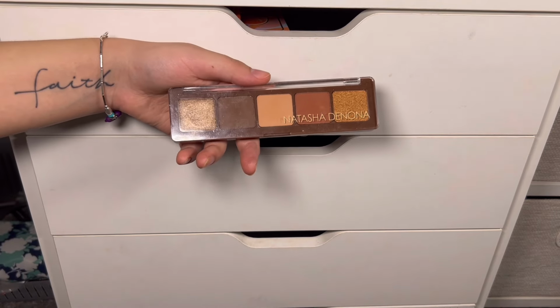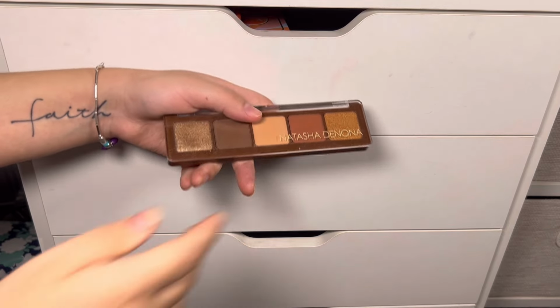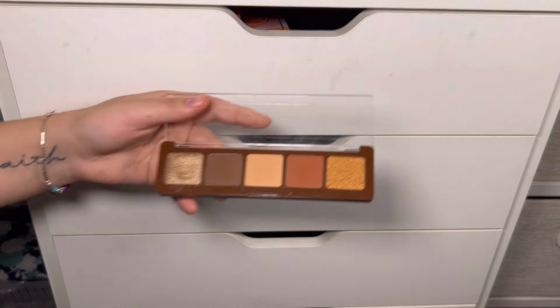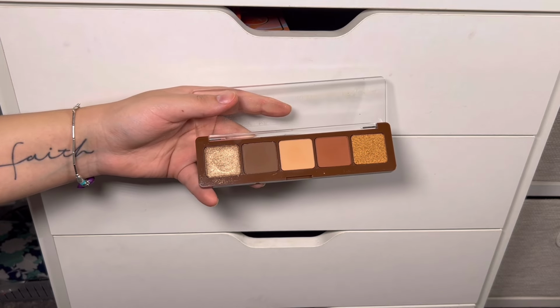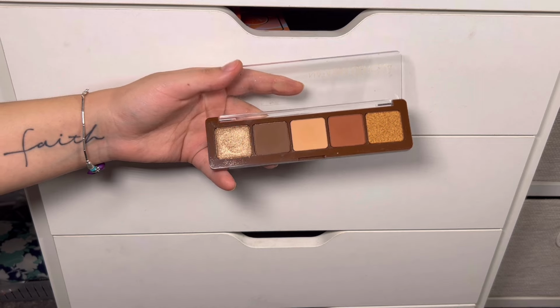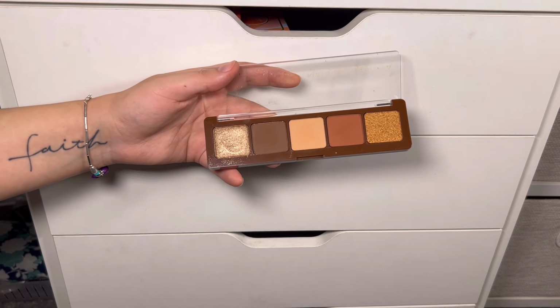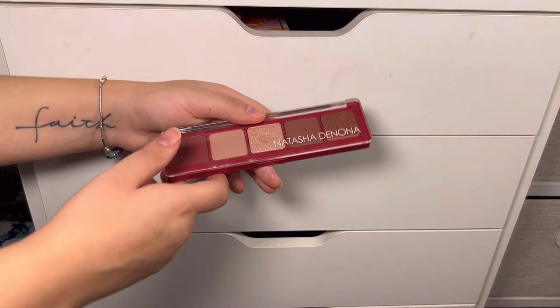So I did change the lighting a little bit. Maybe you can see it a little better, but we have the Aloy palette from Natasha Denona. And this is what she looks like. Super, super beautiful. I enjoy this palette. I really do. It's a neutral palette, but it's a really good neutral palette. So, yeah.